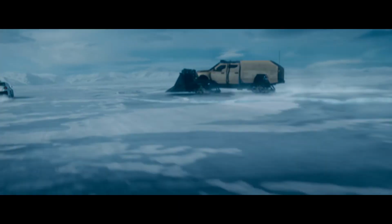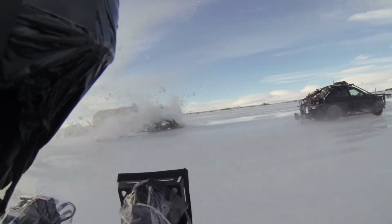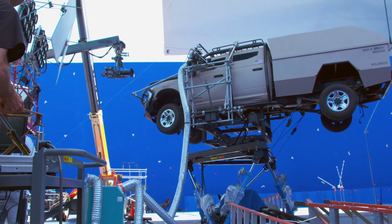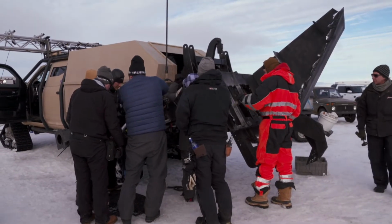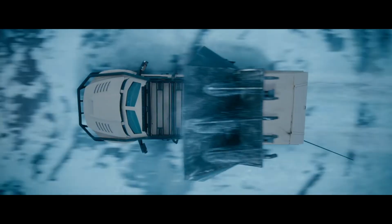Once again, one of those vehicles that saved us a lot of time because the modifications were fairly easy. It's a factory Dodge Ram, and we bolted on the mat tracks, beefed up the suspension, and special effects built a pretty impressive plow on the front. It can actually flip over and go to the back.